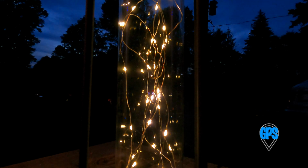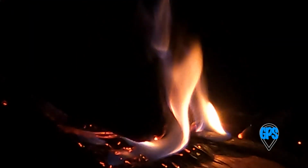With daylight fading and our solar firefly lights coming to life, an always hectic travel day closes with a quiet evening by the campfire.